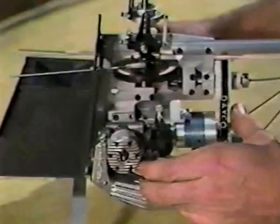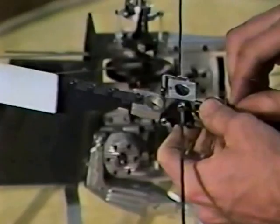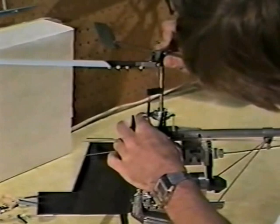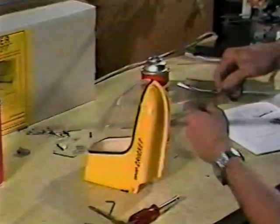The Cricket is designed to accept many of the standard 25 sized engines available, and the frame accurately accepts these engines, assuring precision alignment of the drivetrain components. The main rotor assembles easily, and the instructions provide all necessary information with regard to setup, pitch, and balance of the main rotor blades. The cabin is designed for easy assembly and accepts all standard radio equipment.